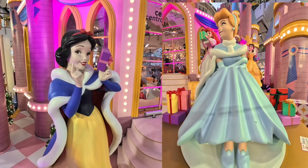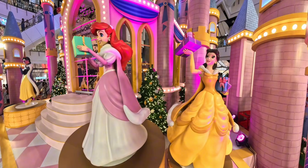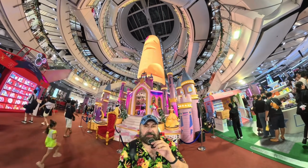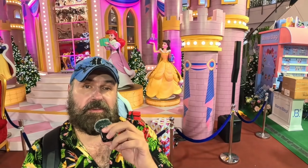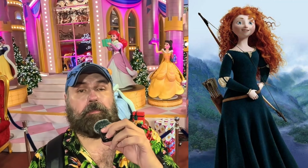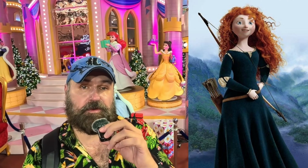As you can see right behind me is a big size castle with 5 of the Disney princesses. Also this amazing round display that is 4 stories high. Now one thing that is missing here is Merida, my personal favorite Pixar princess.